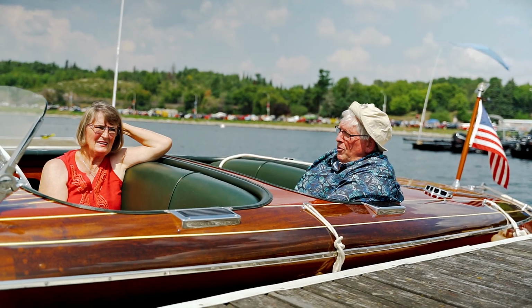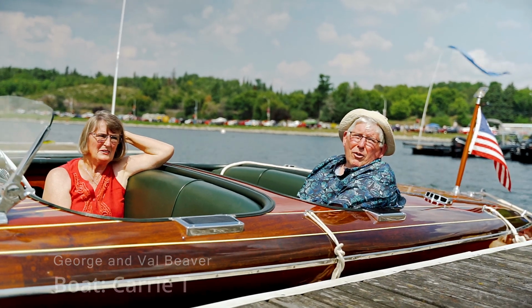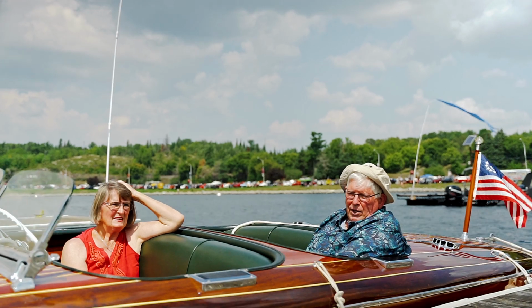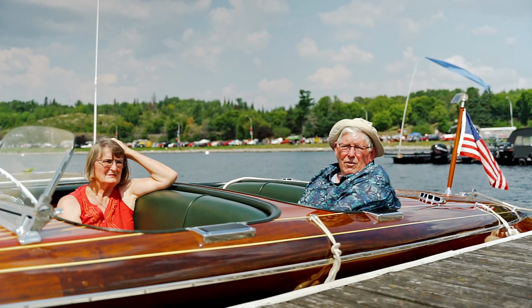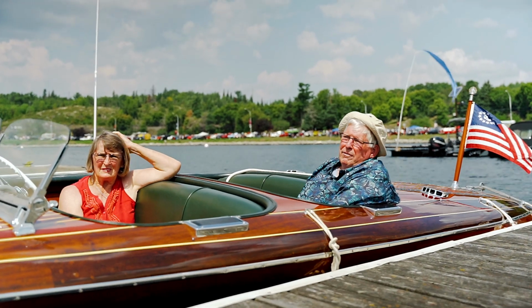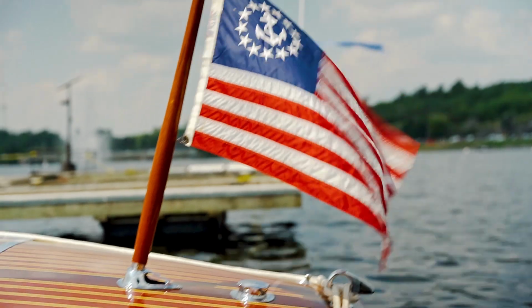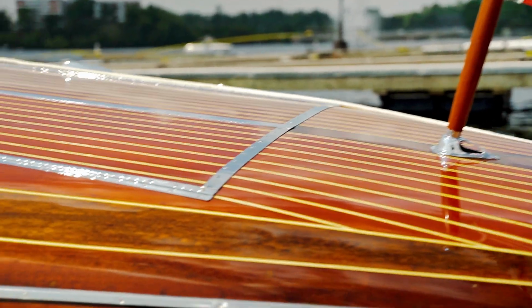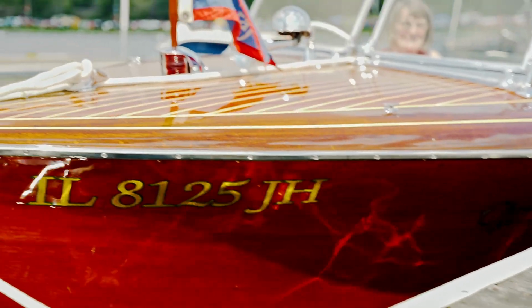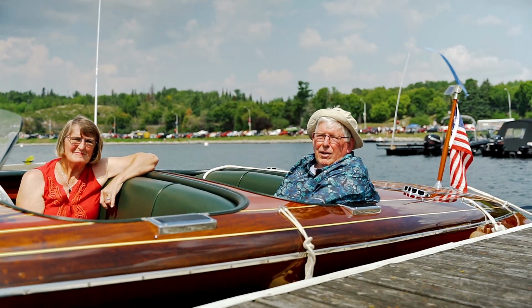This boat is called the Carrie T, after my grandmother. When my father passed away, we inherited a little money, and I wanted to put it into something that every time I used it, I would think of him. I could have used it to pay off part of my mortgage or something else, but I've always loved wooden boats, and so when this boat was for sale, that's what I did. I put the money that he gave me into this boat, and so we just kind of think of him every time we use it.